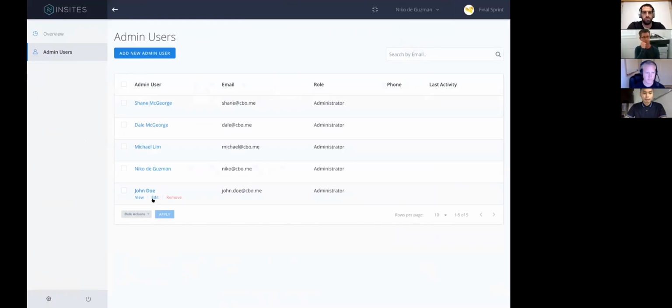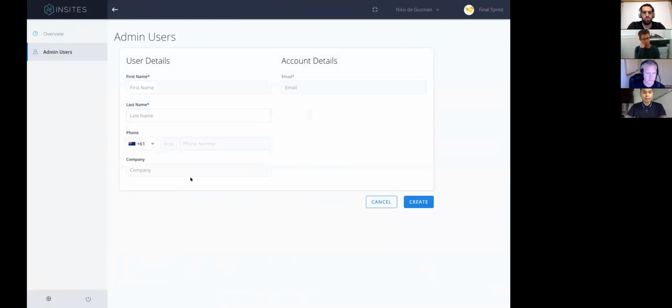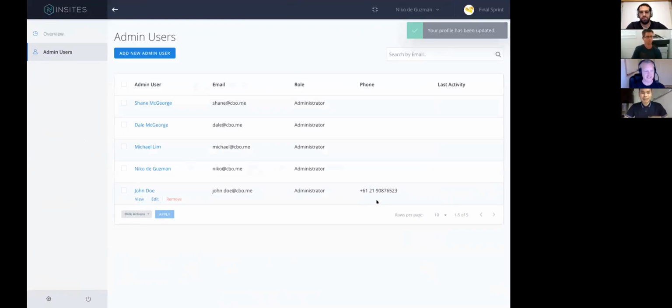Then we can also edit the user. I'll be giving John Doe a phone number. So there you go, it has a phone number now. Then it also supports multiple deletion or bulk actions.